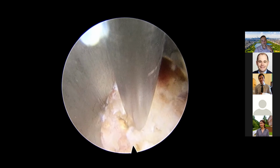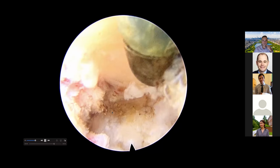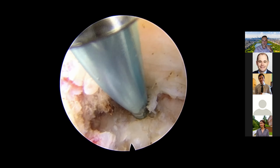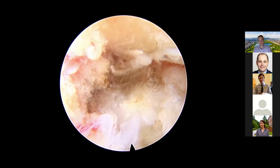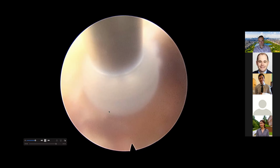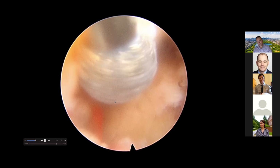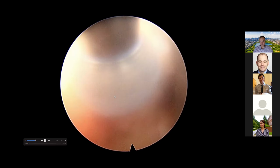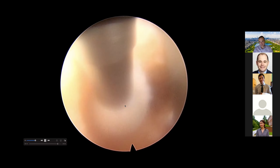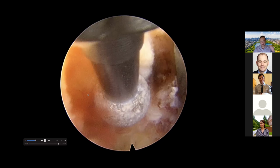Right, now that's the x-ray of where we were. There are several technical details, but probably it's out of the scope of this presentation. That's why the video is a little bit long. I had shown it to our residents, and we were going through some technical details about how to do that procedure.